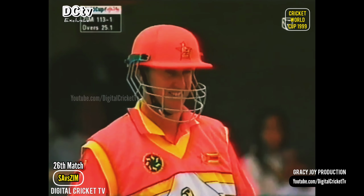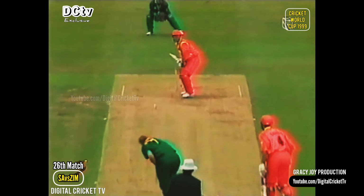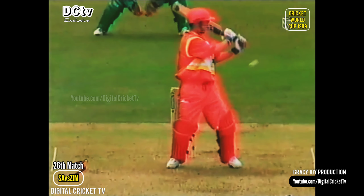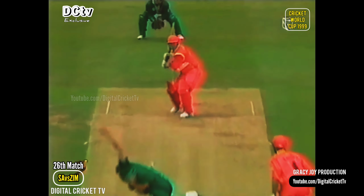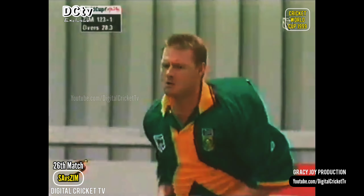Oh, wow. Well, the result is what Zimbabwe want, but I'm not too sure about that shot. I don't think anyone's too sure about the shot. Least of all Murray Goodwin. It's too full to pull. And it's almost a toe of the bat, that.